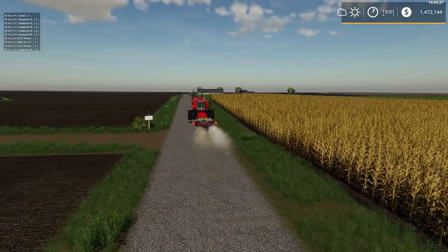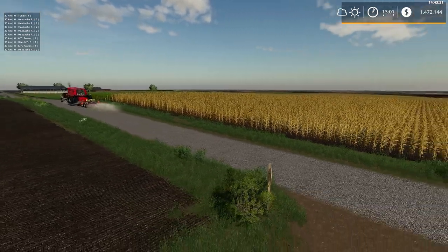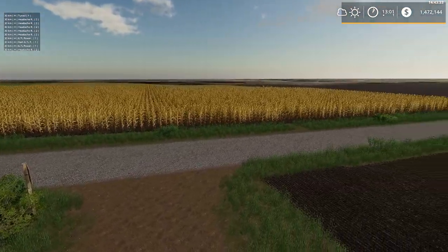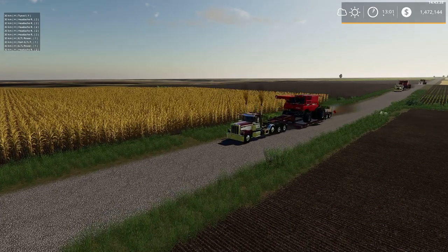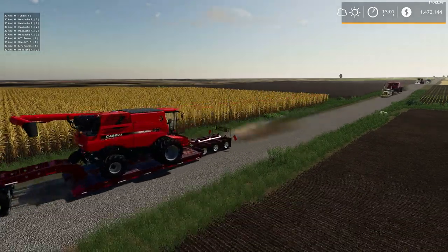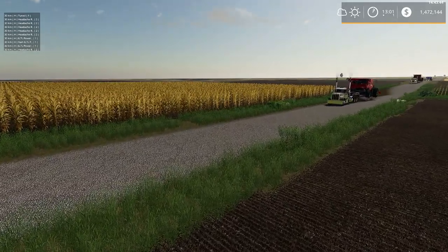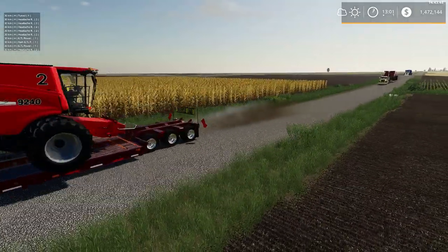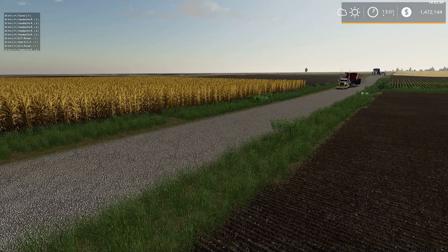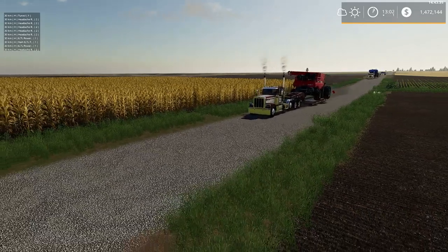So there goes the first harvester semi. Here comes the next semi coming around. Just a beautiful Case combine. I think it's fitting to have Case in the Welker country. Seem like they really like the Case here. Nothing wrong with the Case brand, that's for sure. They make some good harvesters.